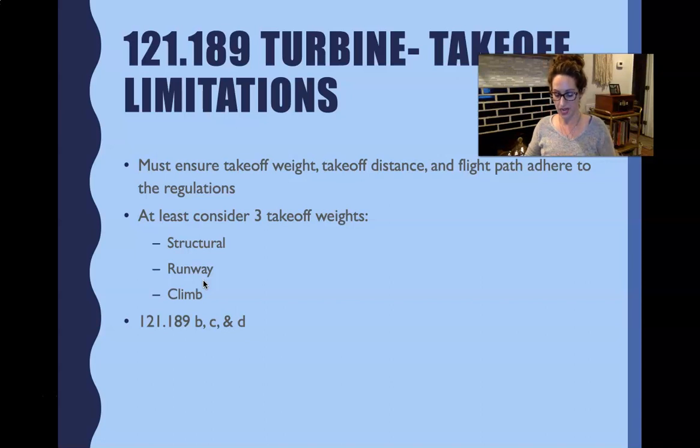And then number 3 is just straight common sense. It says the takeoff run must not be greater than the length of the runway. Yeah, we figured that. So to me, that was just straight common sense, but it's in the regs. Okay, so we talked about making sure we don't take off overweight, and that we'll look at, there's several variables, but at least the structural limitation, the runway limitation, and the climb. Out of those 3, we pick the smallest number so that it meets all 3 categories.